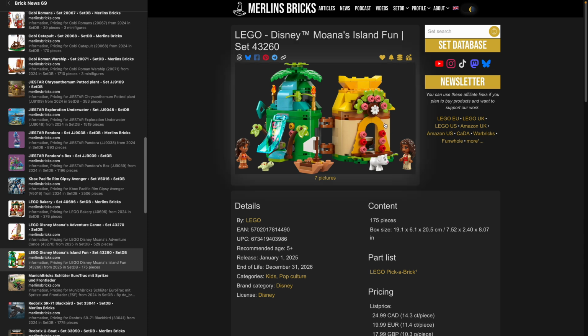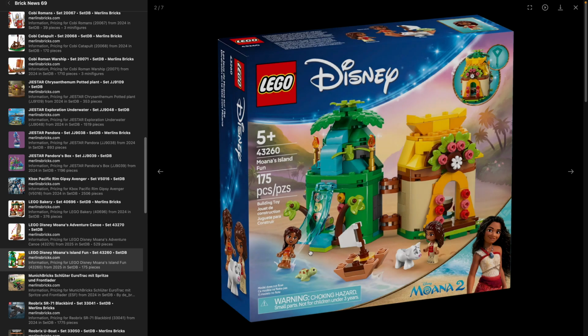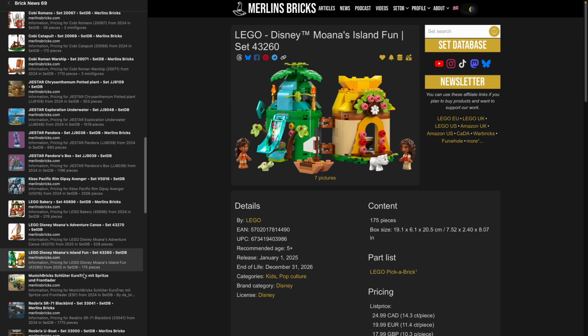And then we have Moana's Island Fun, and that's a 43260, only 175 pieces, 2 mini dolls, actually the kids versions, and there are 2 animals in there. There's also a second animal in the sky. So here you go, Moana's Island Fun. These are both, I think, 5+ sets. No, the larger one is 6+, the smaller one is 5+.